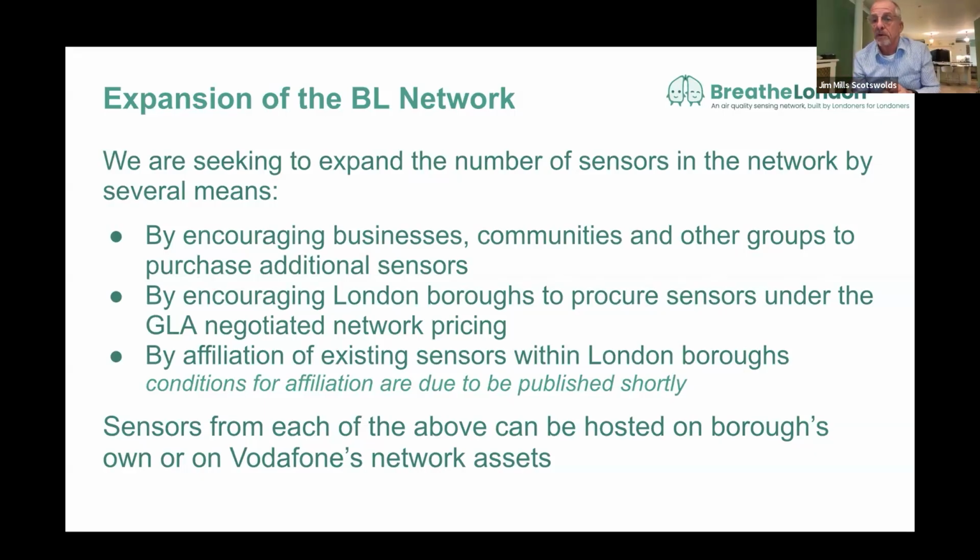We already heard this morning, from Carol that she's got, I think you said about 30 sensors, Carol, already running. What we're trying to do at the moment is build a program where we can affiliate those sensors into the Breathe London network. So you'd still be running your own network, you'd still have control of the data, but we would be able to bring that data into the Breathe London network and apply some quality assurance and calibration capability to help boroughs manage their networks. There's a small fee involved in doing that, of course, but we hope that it's actually going to work out cheaper than what you're probably spending at the moment to do that either through manufacturers or consultants or with your own efforts.